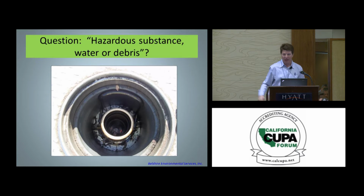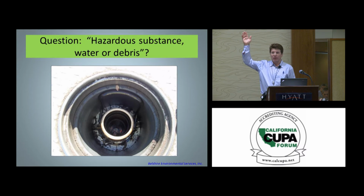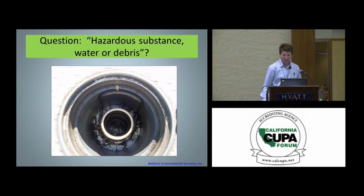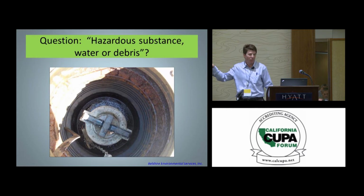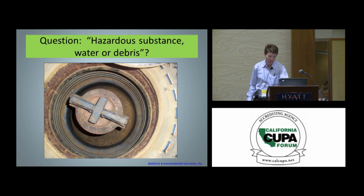How about this one? It's got a little bit of debris at the bottom. How many say, yeah, that's in violation? How many say no? How about this one? A little crud that's kind of wet. How many say crud no good? How many say that's okay?